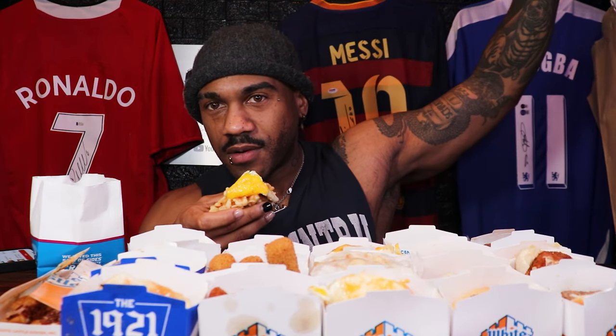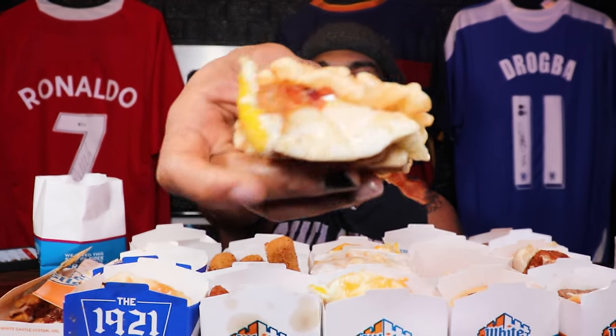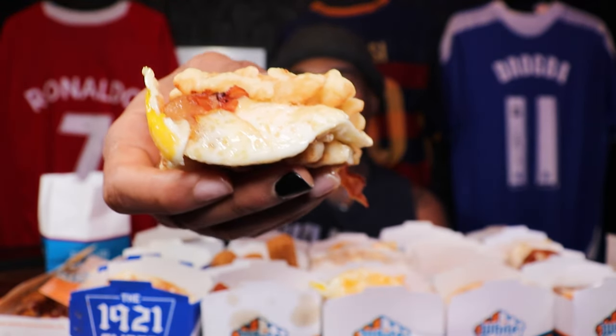I have a bag over here. I'm not throwing it on the floor. Look. So people know, some people think I'm just throwing stuff on the floor. I don't. I always got a bag there. So that is their bacon Belgian waffle slider.